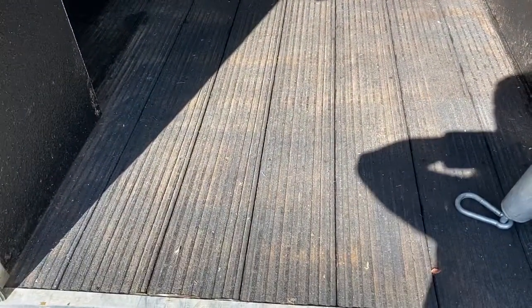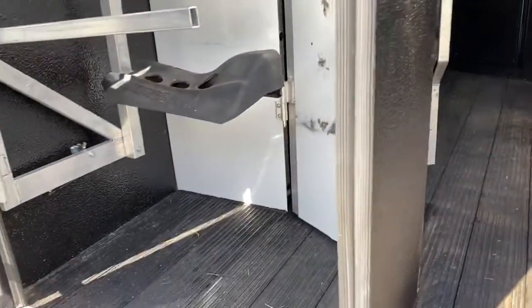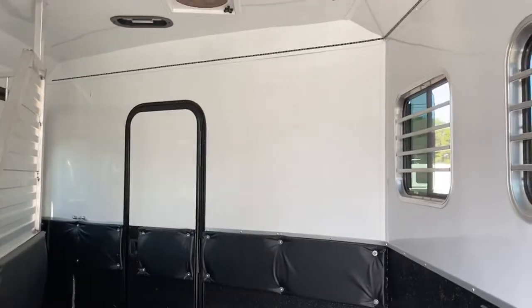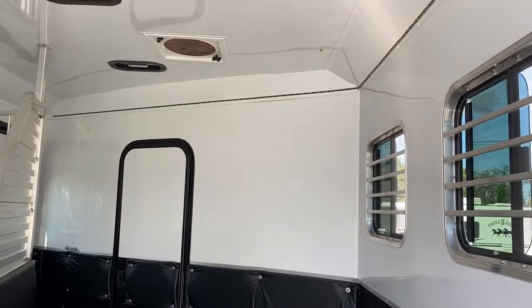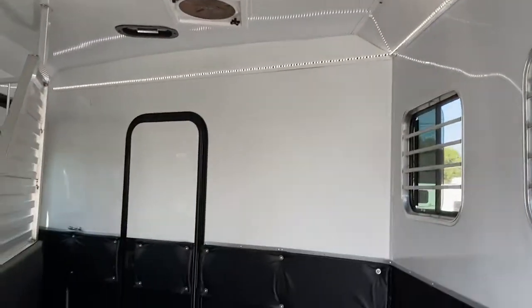So this trailer has a Rumber floor. Rumber floor, no mats. That would be basically their rubber planks. You do not use mats in this trailer. I mean, you could, but again, this is a Rumber floor. This trailer does have an LED light strip all the way around. Let me just switch that on. There you go. So it does have a light strip all the way around.